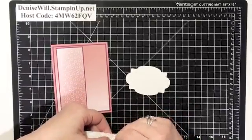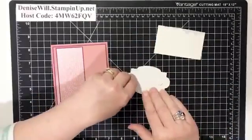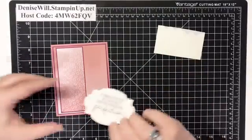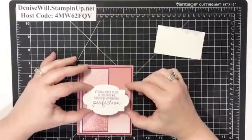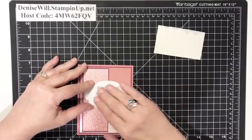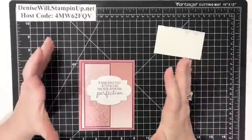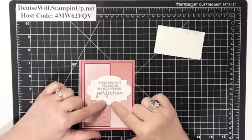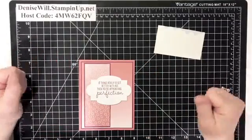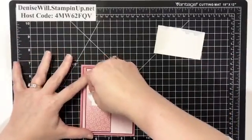I'm going to put the dimensionals on here, and I'm going to put it on. But it's a simple card. The other thing I've taken to doing is making card bases, just the card base, and leaving that blank, cutting out some shapes. Whoops, I just smeared that a little bit. I'm going to redo that because I don't like that now that I've smeared it.